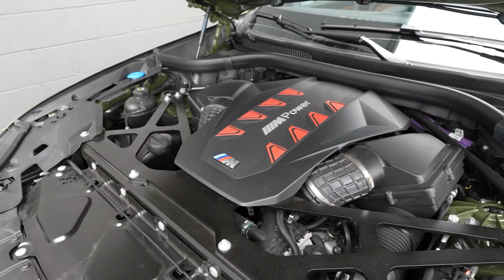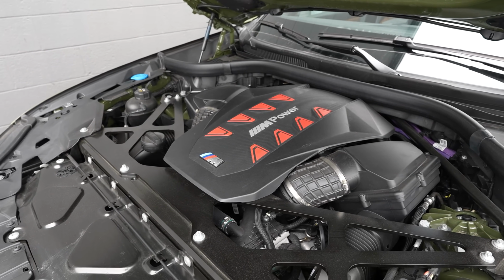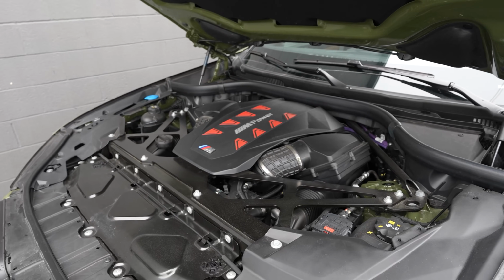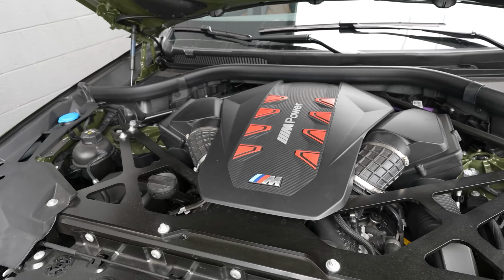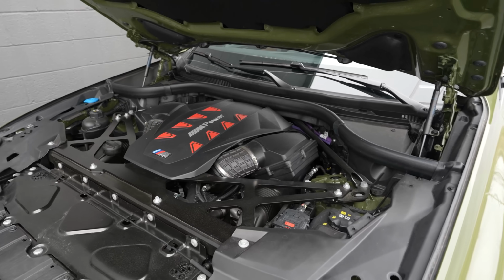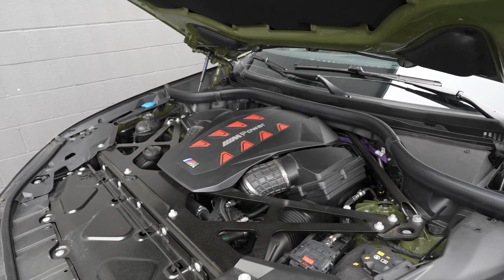So we've got this cover on the new S68. It's a new engine designation, but it's still a 4.4 liter twin turbo V8. It's a hot V, making 617 horsepower. It's just a 48 volt mild hybrid system now, so slight changes there. Also, this engine can be found in non-M models. Typically in the past it's been an M specific engine for the M models, but you can get this in a regular X5 M50i, I think, and a couple of other models will also get the S68.